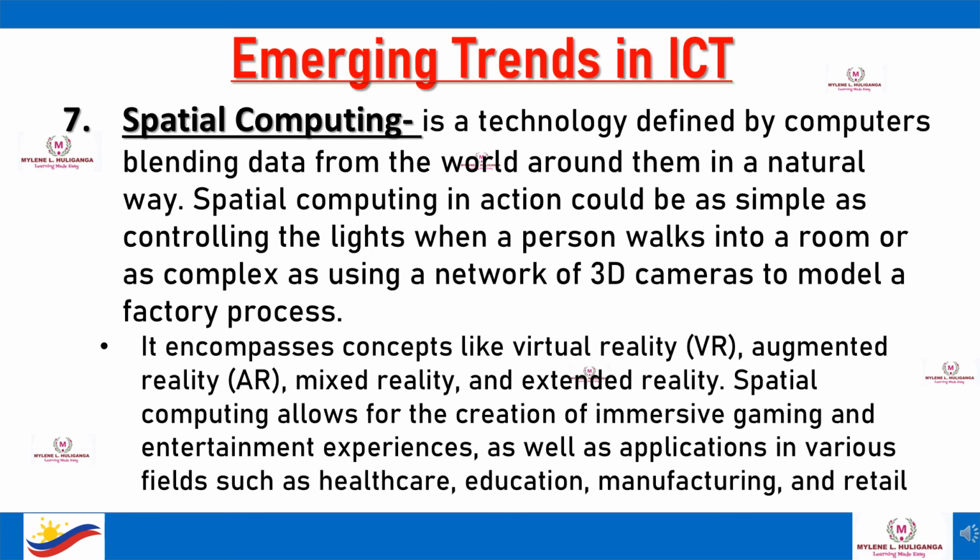Spatial computing allows for the creation of immersive gaming and entertainment experiences, as well as applications in various fields such as healthcare, education, manufacturing, and retail.